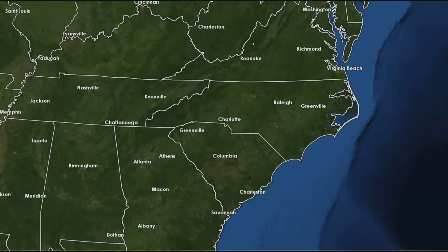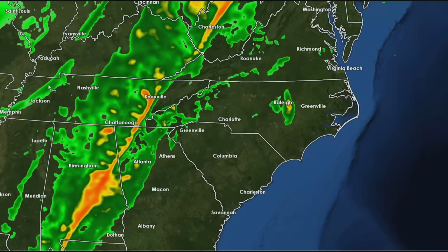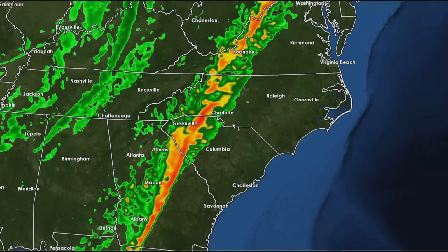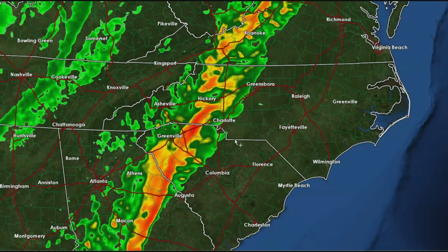The GFS model is in the same kind of ballpark. We'll see if we can get it to show. Well, it's not really working, but just to give you a reiteration, there's the line in the afternoon, but all the models show it crossing our region sometime Wednesday evening.